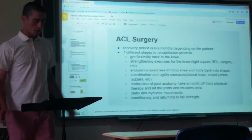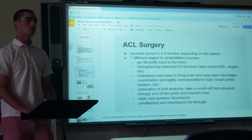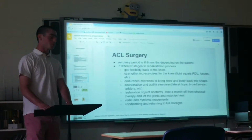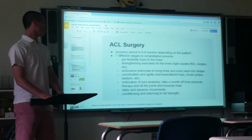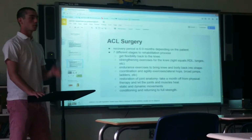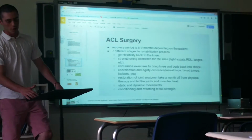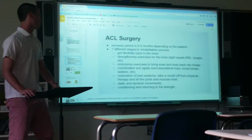So the first one is ACL surgery. ACL stands for anterior cruciate ligament. The recovery period is 6 to 9 months depending on the patient, and there's usually 7 different stages of rehab. The first stage is to get flexibility back to the knee, so that's your standard stretching, like left over right, lunge, twist, and cross your leg over in front.